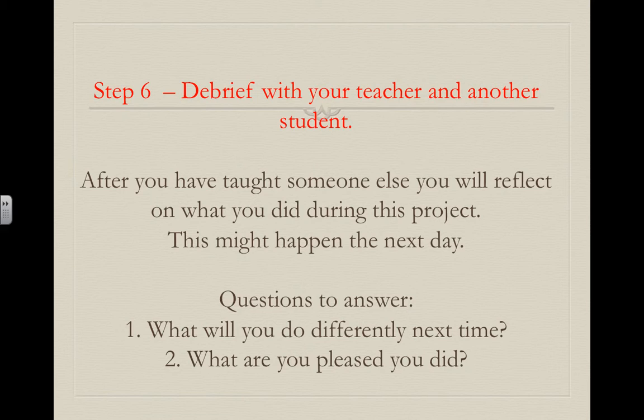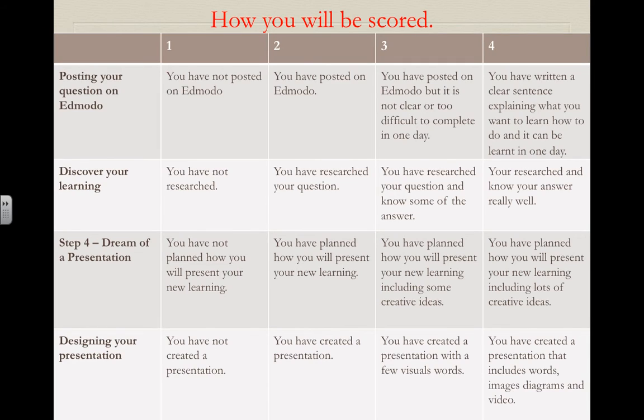Step 6 is when you debrief with your teacher or another student. After you have taught someone else, you will reflect on what you did during this project. This might happen the next day. Questions to answer will be, what will you do differently next time? What are you pleased you did? And this is how you will be scored.